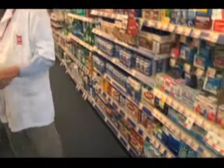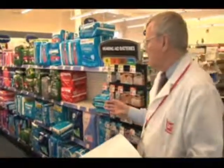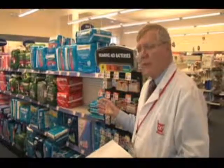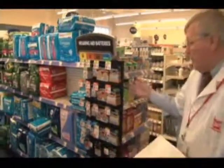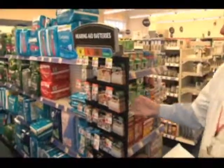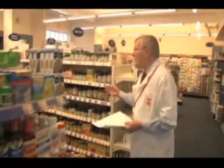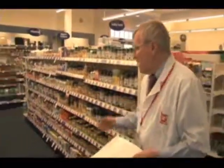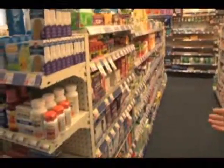We have a complete line of incontinence supplies. So we have all sizes, all types, all manufacturers, and if you have an unfortunate situation or you need them, we got it, or we can get it if we don't have the right ones. We do have a supply of hearing aid batteries, various types of hearing aid batteries. We have a full line of vitamins, various manufacturers, and a full aisle of all of the vitamins, as well as everyday aids for antacids and laxatives.